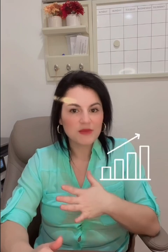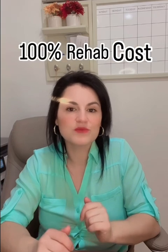Hard money loans can be very attractive for real estate investors because they tend to close much faster and offer more flexible terms. That means you can pay them off quickly and they allow you to scale your business way faster. Yes, hard money loans tend to have higher rates, but they give you access to quick capital and a fast turn time. A lender can give you up to 90% loan to value, which means 90% of the cost of the property plus 100% of the renovation budget.